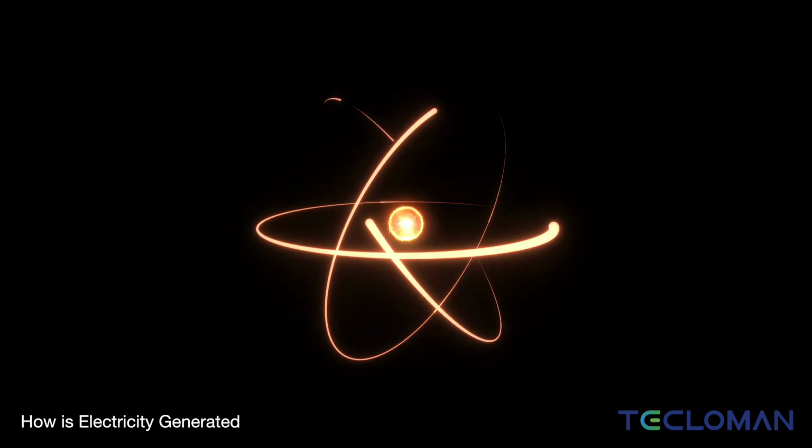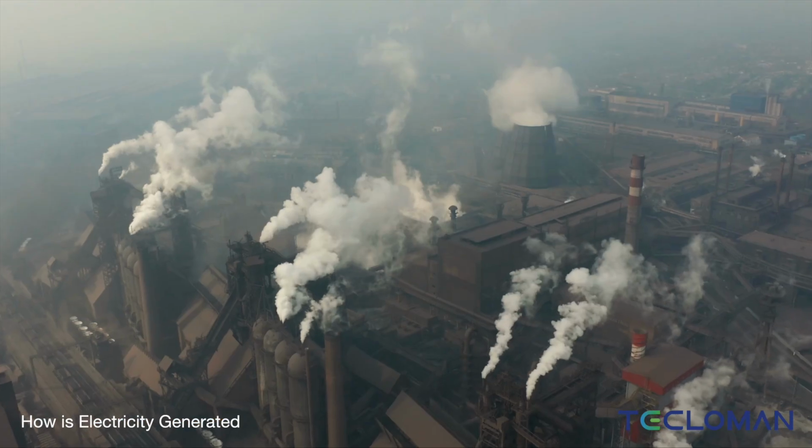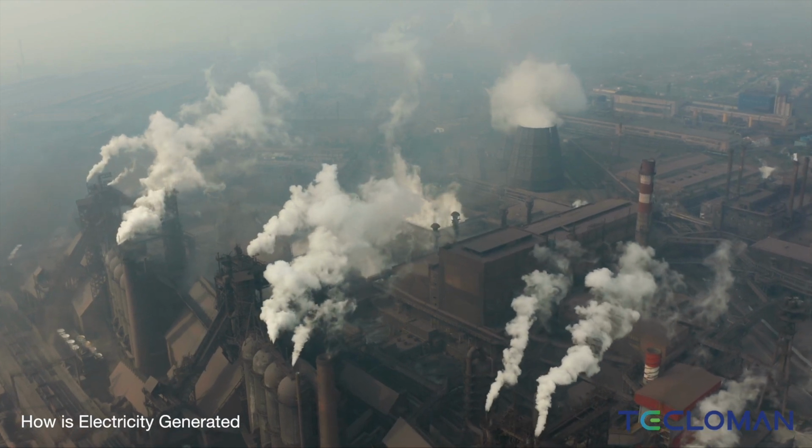So basically, the steam pressure pushes the turbine blades. The turbine then rotates the generator shaft. Inside the generator, coils of wire move through a magnetic field, inducing an electric current. It's the same core principle across most power plants, from coal to nuclear. These technologies have powered the world for decades, but they also come with challenges like pollution and resource limitations.